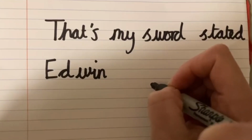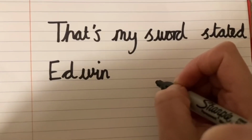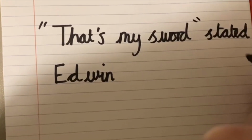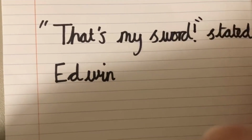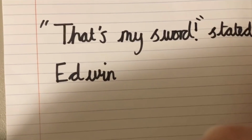So for this example, I wanted to show you how punctuation can change the way something is read. Again, we need our inverted commas to show where our speech starts and ends. "That's my sword." This time I'm going to add an exclamation mark after "that's my sword". We use exclamation marks to show strong emotion. So this tells us that Edwin's almost shouting this sentence.